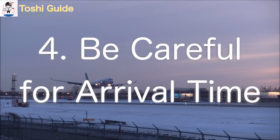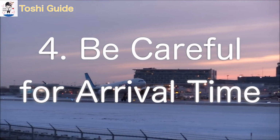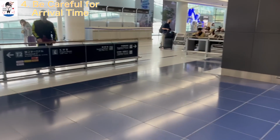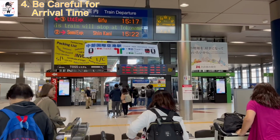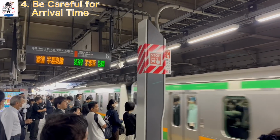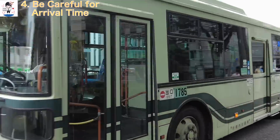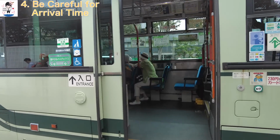Number 4 is be careful for arrival time. When arriving in Japan, one crucial factor to consider is the time of your arrival. In Japan, it's important to be aware that public transportation, including trains and buses, stops running during the late night and early morning hours. This means that if you arrive late at night or in the early morning, you might find yourself without access to public transportation to get to the city or your hotel.